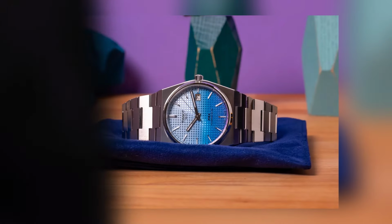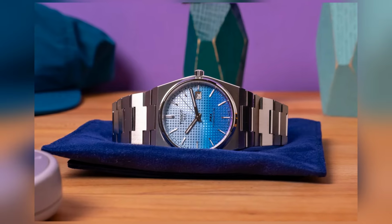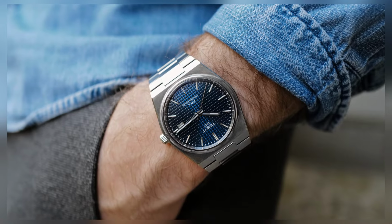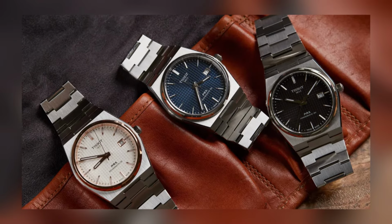The Tissot PRX Powermatic 80 Titanium brings accessible luxury to the world of titanium watchmaking without compromising on quality or style. This Swiss-made timepiece features a sleek integrated bracelet design that recalls the golden age of 1970s watch design while incorporating thoroughly modern materials and movement technology.